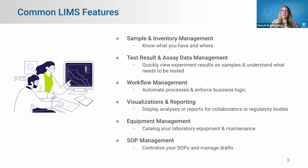There's typically a visualization and reporting component, so ensuring that the data that you are putting in and centralizing is clean, you can now view it and understand what's going on and witness trends, or compile reports that you want to share at lab meeting, or share with collaborators, or put into a grant, or share with regulatory bodies if that's the area that you're in. And then there's typically an equipment management component.